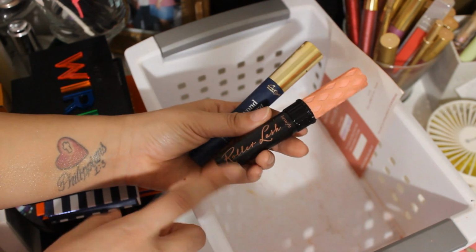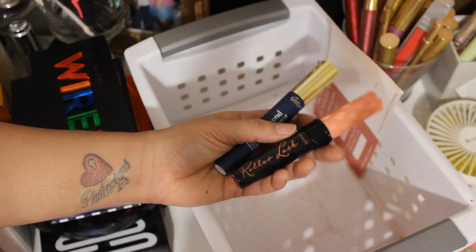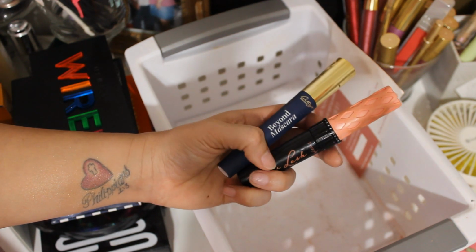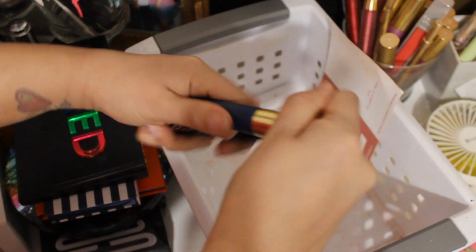And then also the Benefit Roller Lash Mascara, which I already had open, so I just kept it in here. So anyways, I just kind of use them interchangeably. I mostly was using this when I was really trying to review it and test it out, but ever since I've kind of just been going back and forth, or sometimes I like to use them in conjunction with one another because this one is a little bit of a thicker mascara.